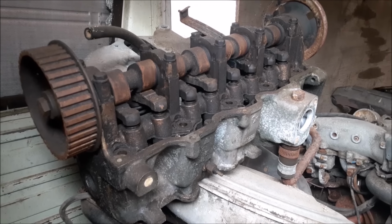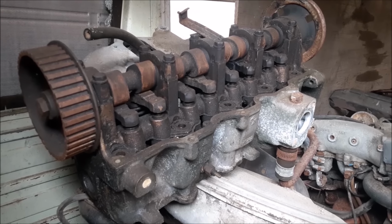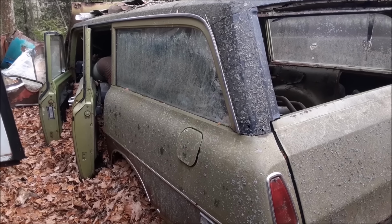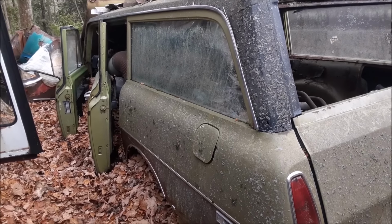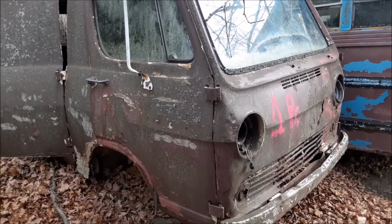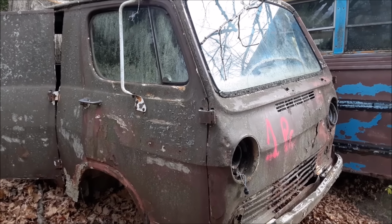Piles of stuff. Here's a head for a K car. I like this place already. International Travelall. The official transportation of the Joker, Riddler, and Penguin.